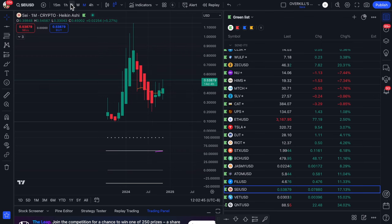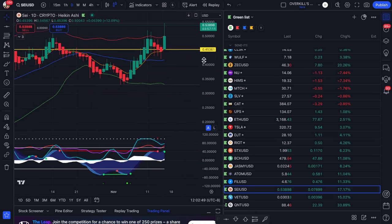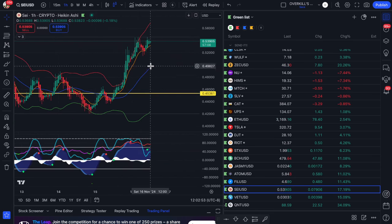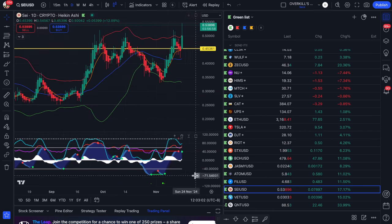Here's SEI up 17% on the day. Okay, nice green candle here. I don't really like to buy things that are already up 17%, but 45 cents is going to be your stop loss. If you can get this on an hourly pullback, maybe into our moving average here, or better yet, the green line, that would be epic. Okay, 45 cents though is the stop loss off the green dot here on SEI.